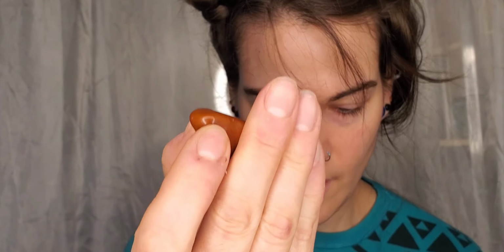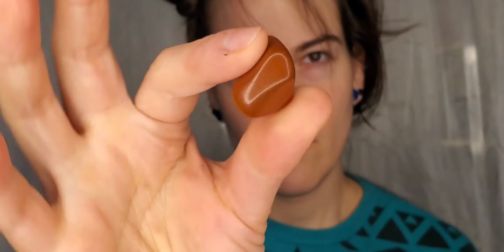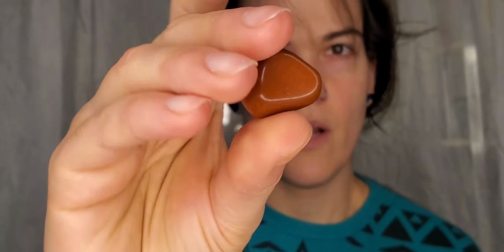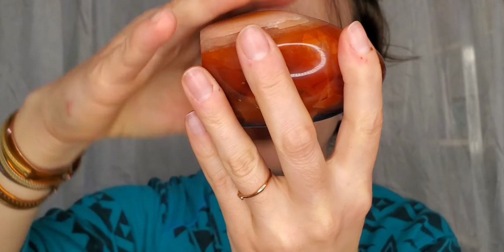And so one thing I did want to mention, the difference between jasper and agate. Jasper is created when volcanic ash is cemented into solid material, as silica precipitates out, as that igneous rock is super hot, and all the silica separates out, and so that's what forms jasper. But then agate is when those layers of silica are deposited on top of each other over time.